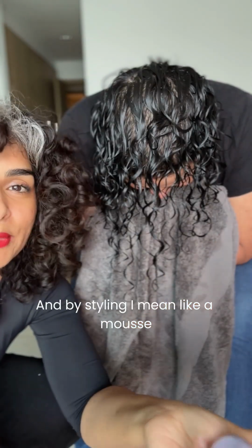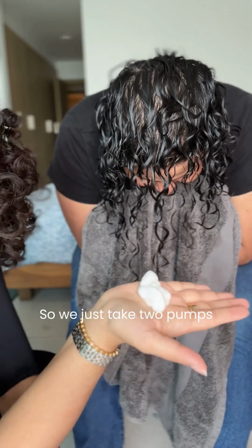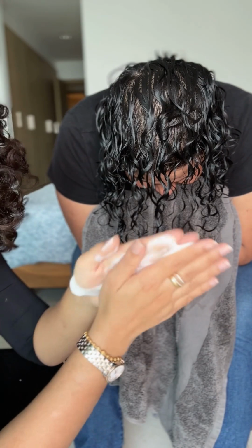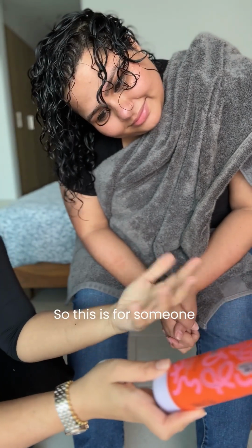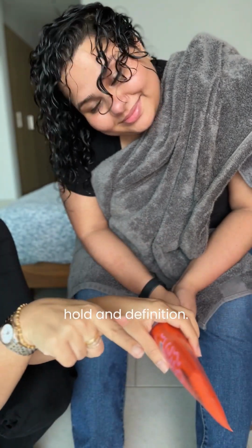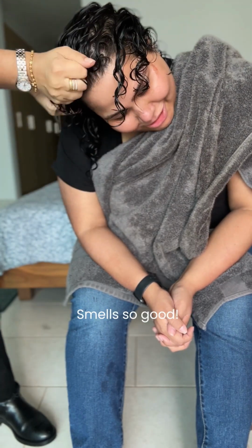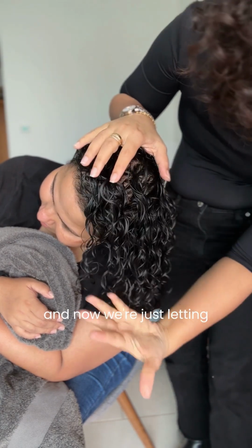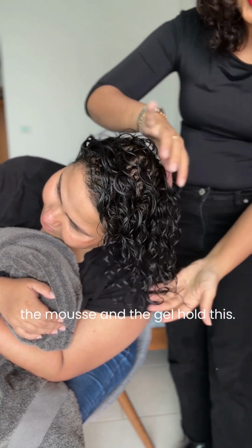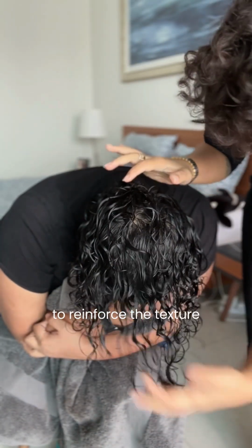And by styling, I mean like a mousse. So a mousse is what holds your curls. So we'll just take 2 pumps of mousse. Now we're gonna style with the volume gel. So this is for someone who wants volume, hold and definition. That's it. Okay, so we scrunch this side. Smells so good. So we did the work with the conditioner and now we're just letting the mousse and the gel hold this. You want to scrunch in different directions and you're scrunching to reinforce the texture that you have.